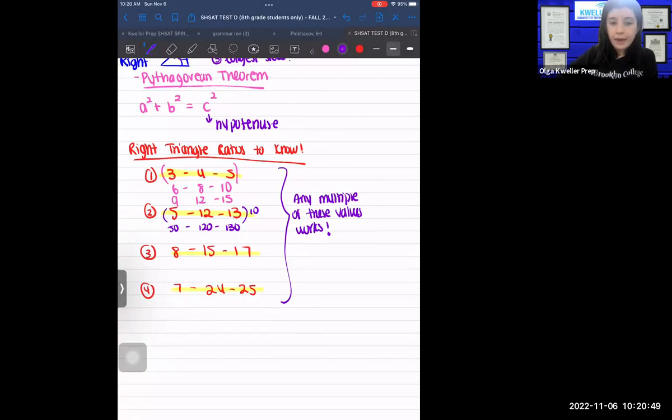Okay, and then the other big thing with triangles is special right triangles. So there are two special right triangles that you guys are expected to know. There's the 45-45-90 and the 30-60-90.